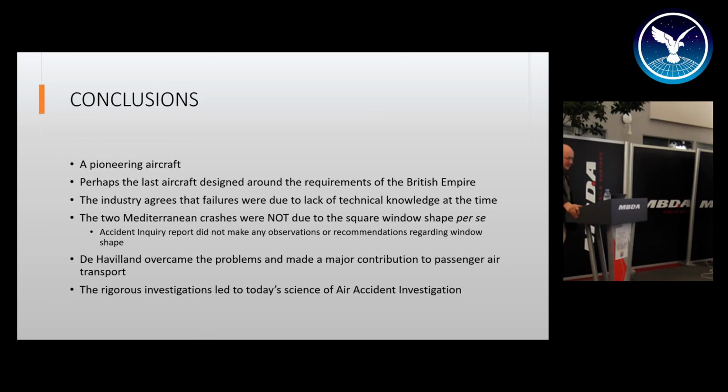Something I've discovered in the course of researching all this is that it was probably the last plane designed around the requirements of the British Empire. We needed to get to the dominions in Canada, Australia, New Zealand and South Africa, and India just about before it partitioned. But in its late wartime roots, it's something we needed for the British Empire.